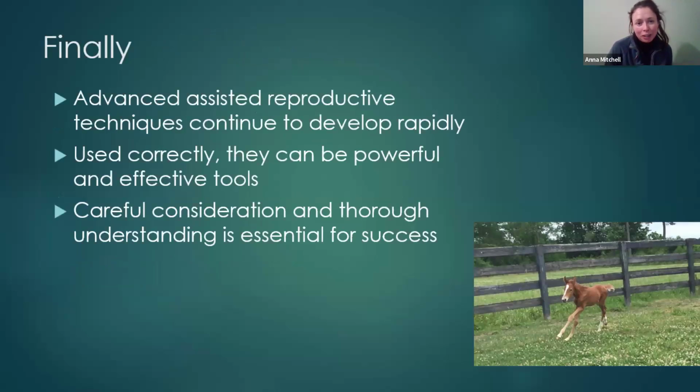But certainly assisted reproductive techniques have come on loads in the last few decades, and can be really useful and effective tools in certain circumstances. But really careful consideration and a really thorough understanding are essential for success, and for having the right expectations. And we're always happy to talk about options and give more information for any of these exciting techniques that might be of interest. Thank you. I think everyone's probably heard lots in a short space of time.